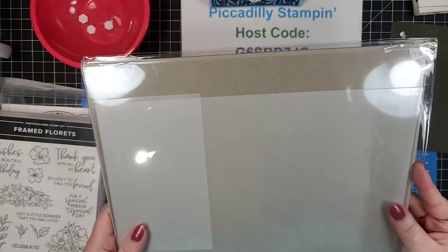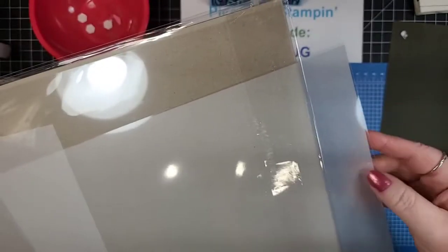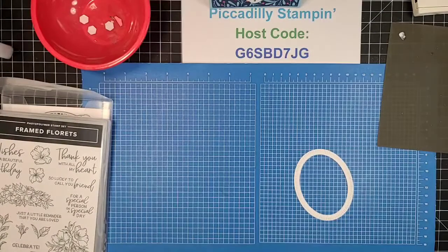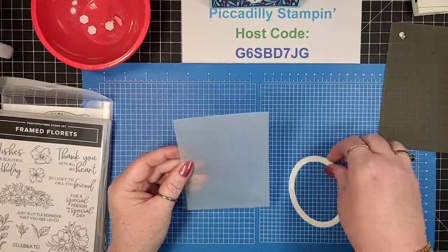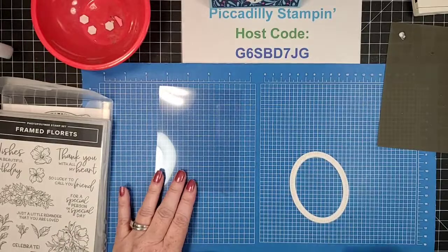I must have had it in the wrong spot. But we sell these great big sheets that are clear, that are an acetate. They do come with a piece of tissue in between them so they don't get all scratched up. And they're called window sheets. So I need a piece of that, and I have one pre-cut here. A little bit bigger than I think I needed, but okay, we'll go with it. So I have that, and I'm going to throw that one away.